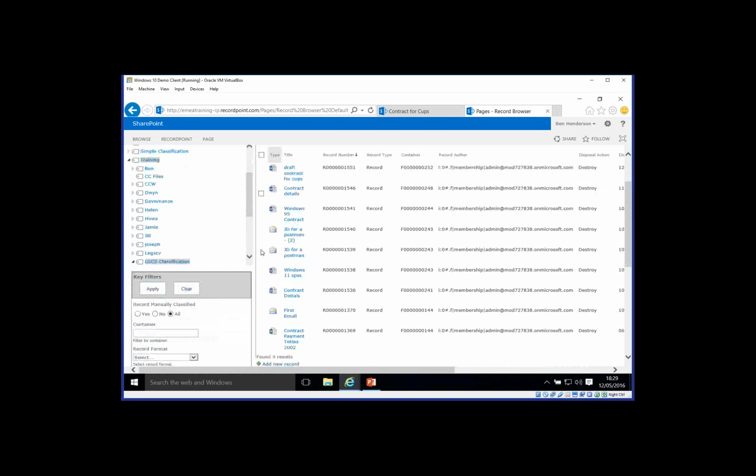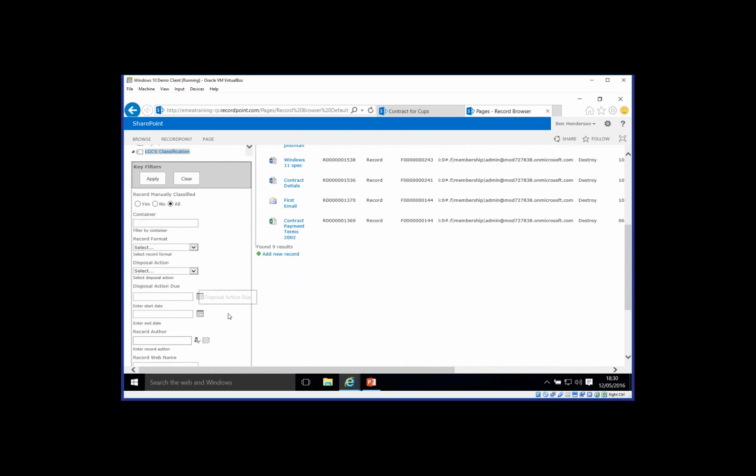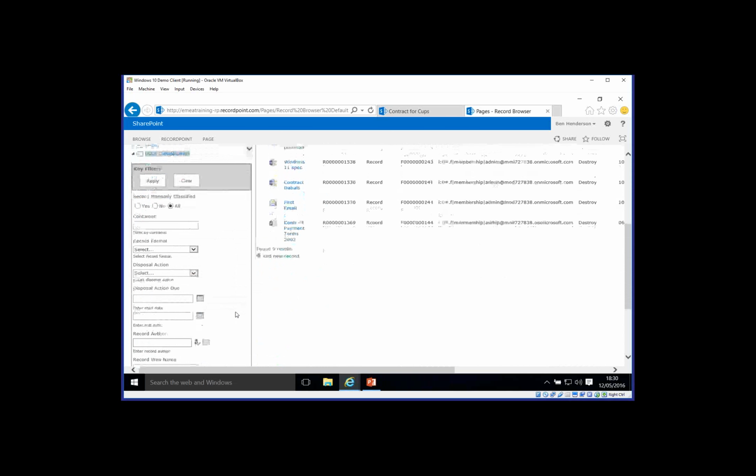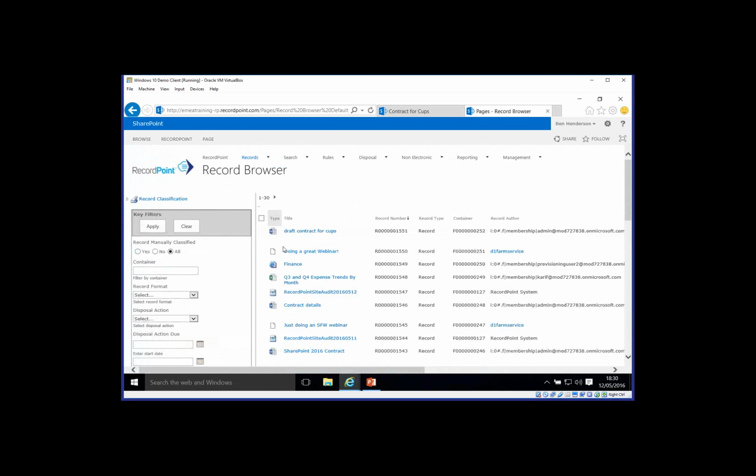So that's how you go about browsing this content, and if this isn't quite what you're after, then you can use the key filters that are down here to put in some more information. Perhaps you're looking for records from a particular author, then you can enter all of that information in here and narrow it down even further. And needless to say, because this is built on SharePoint constructs, the columns are all configurable. What you see on the left-hand side and what you see in the filters are absolutely configurable to make sure that you're getting the records information that's important to you.